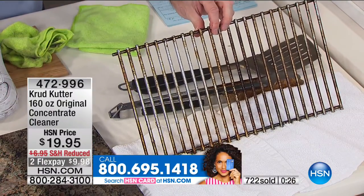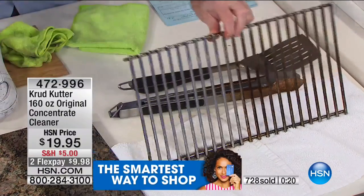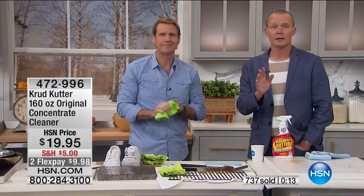but if you had a choice to be able to use a product that is biodegradable, non-toxic, non-odor, and still get the results. Yeah, look at that, live on the air. For your grill, things that are baked on and caked on. Thanks, Jeff. All surfaces. You'll absolutely love it.